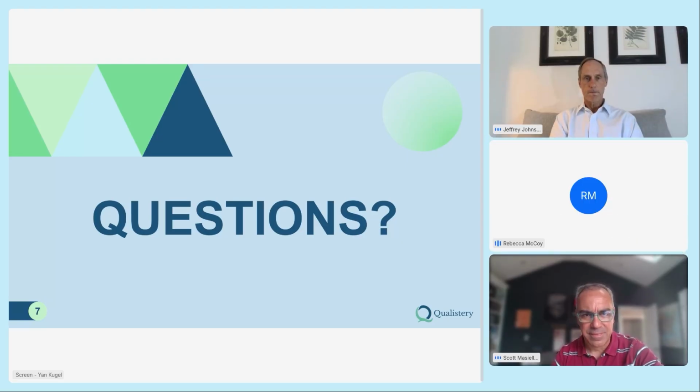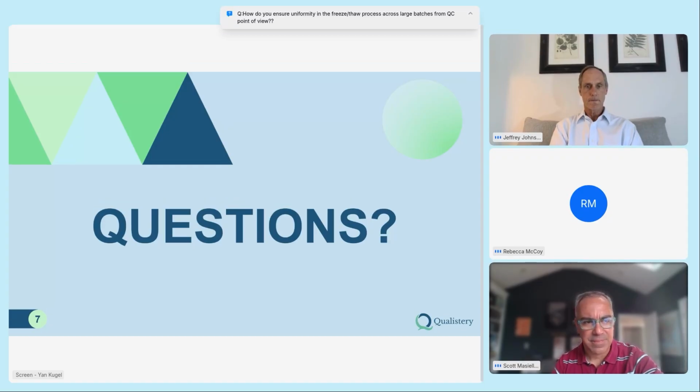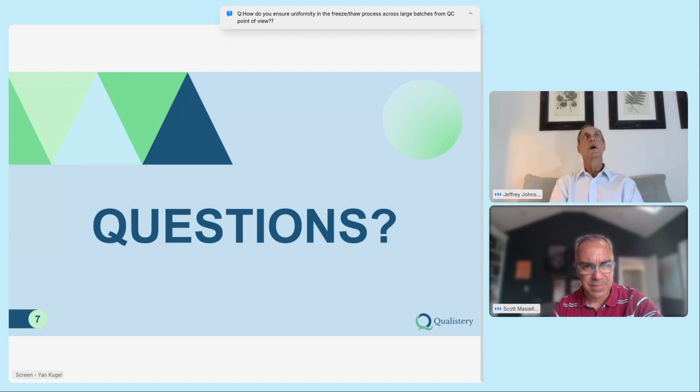All right, we're down to our last two questions here. So how do you ensure uniformity in the freeze-thaw process across large batches from a QC point of view? QC or QA, I would say QA. But again, typically what I've seen is these mapping studies done during qualification, where you map the chamber during operations, and I've actually mapped every container in the freezer during development studies with water, not with product, to show consistency across the chamber. And we showed that same data earlier in the presentation.